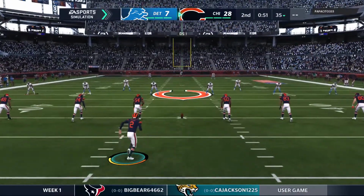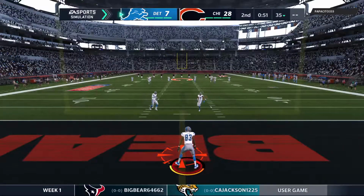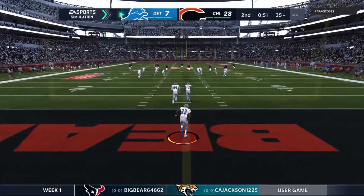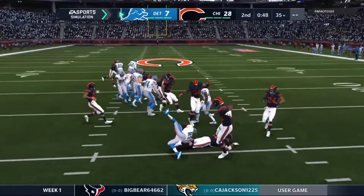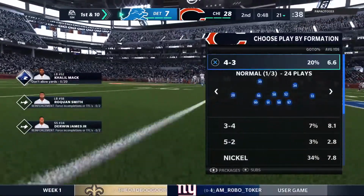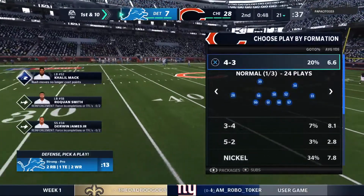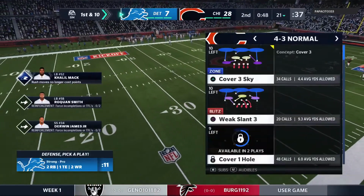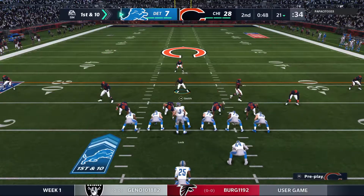So after the touchdown, here's Fairbairn now to kick it away. Fielded in the end zone. And he's able to get this across the 20, but not by much, as he's marked down officially at the 21-yard line. The Lions offense ready to kick off their next drive.